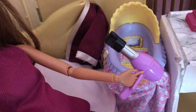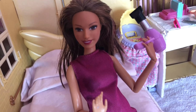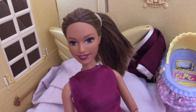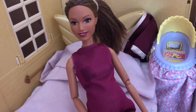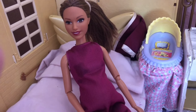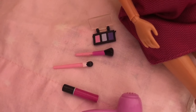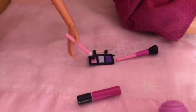Then it's time for me to dry my hair with the hairdryer and style it before I do my makeup. And then here are some of the makeup products that I just use on an everyday basis.